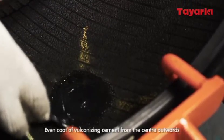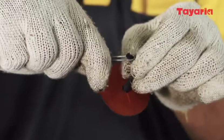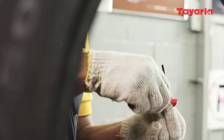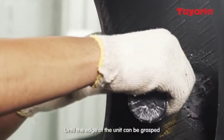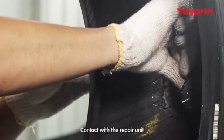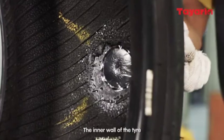Apply a thin, even coat of vulcanizing cement from the center outwards. Remove the protective poly of the repair unit carefully. Slowly insert the repair unit until the edge of the unit can be grasped from the outer part of the tire. Make sure that there is no direct hand contact with the repair unit. Using pliers, pull the repair unit until the end of the unit is firmly against the inner wall of the tire.